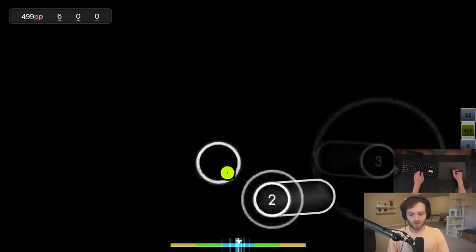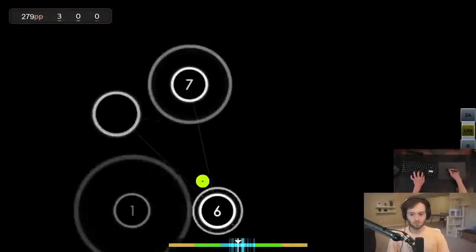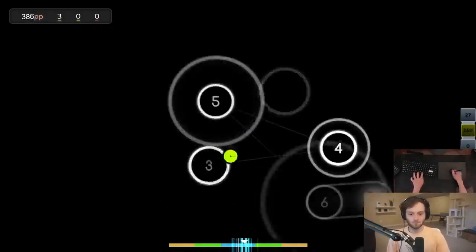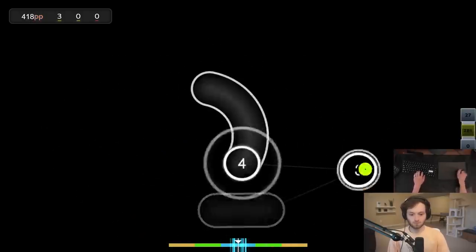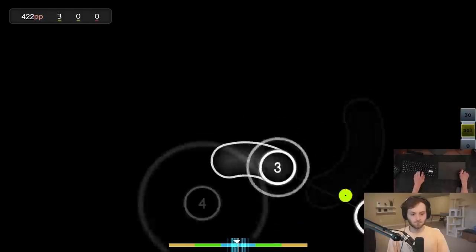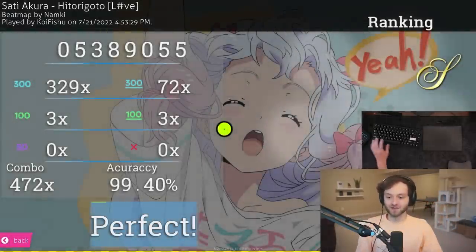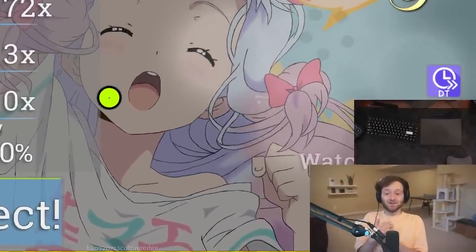No way! 500 PP with 390Hz? It's all in the monitor. Yo, I've been cursed on this map for years. I finally just have seen it with a 99% thanks to the 390Hz.